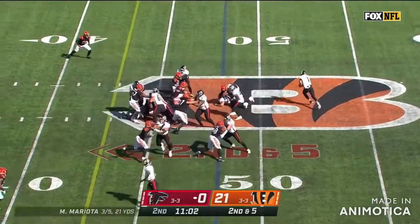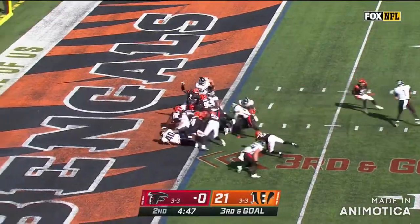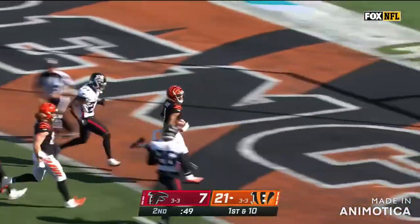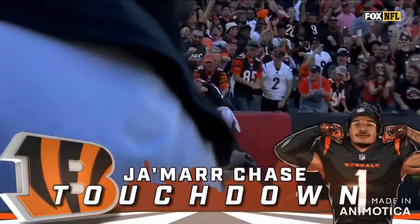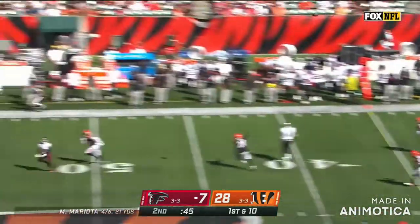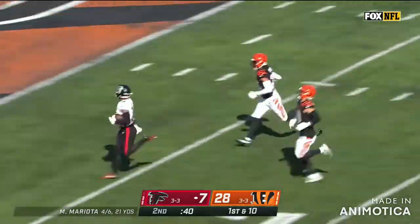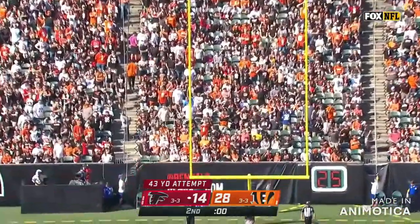His first time as a full-time starter since 2019. And here he keeps it, and look at that elusiveness. High formation, over the top and in. Working the sideline, but then Chase comes back inside, and he's gone. Number 4 pick, and Mariota is going to go deep, and he's got the connection all the way into the end zone. Hit Atlanta within 11. And from 43 yards out, Koo connects.